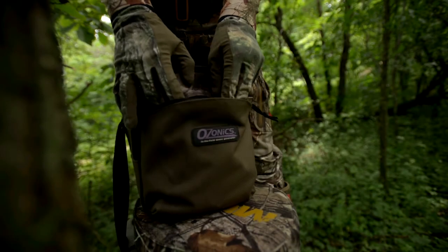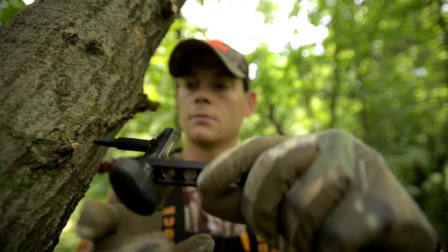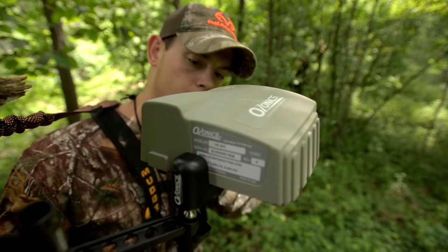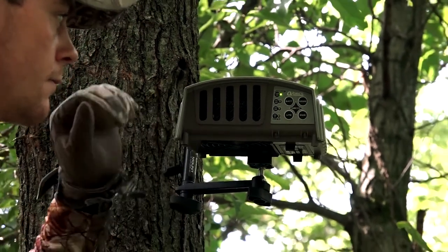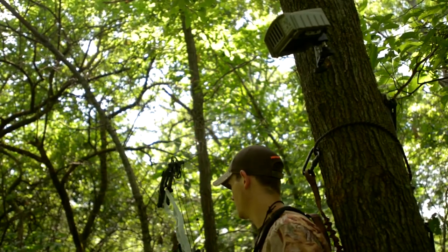It can be really tough to figure out which tree stand to hunt when you've got light and variable winds. You hate to go into your best spots because you don't know when the wind is going to swirl or switch and kick your scent in the wrong direction. One of the precautions that we use when we hunt in these types of conditions is the Ozonics unit. It eliminates enough of our human odor that even if the wind does swirl, we don't feel like we're spooking any deer.